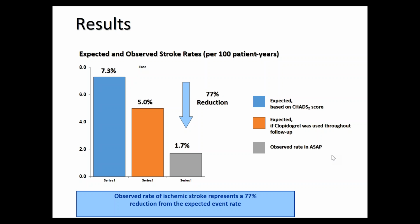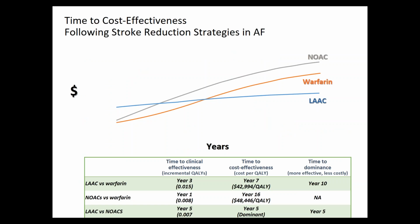Very impressive data. One of the things we always ask about a procedure is, is putting in a device as cost effective as giving somebody a medicine? It's very important in these healthcare dynamics. You can see that it does take some time to reach cost effectiveness, but people don't or shouldn't stop NOACs or Coumadin; it is a lifelong medication. Your risk of stroke does not go down, it only increases with age. So, time to clinical effectiveness, left atrial appendage occlusion versus warfarin: at year 3, you are just as effective and you will become more effective after that.